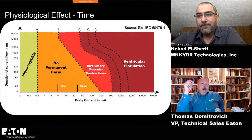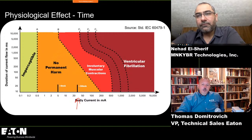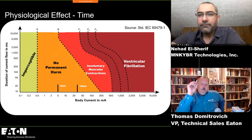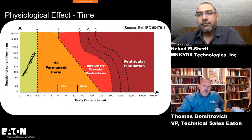The GFCI does not limit the amount of current that flows through your body, right? No, so no. This is just a threshold. Now, if my circuit, I'm trying to lead the witness, because you explained this very well, and because we had this exact same discussion early on in our paper. My comment to you was that the GFCI does not limit the amount of current, and this is just a threshold.